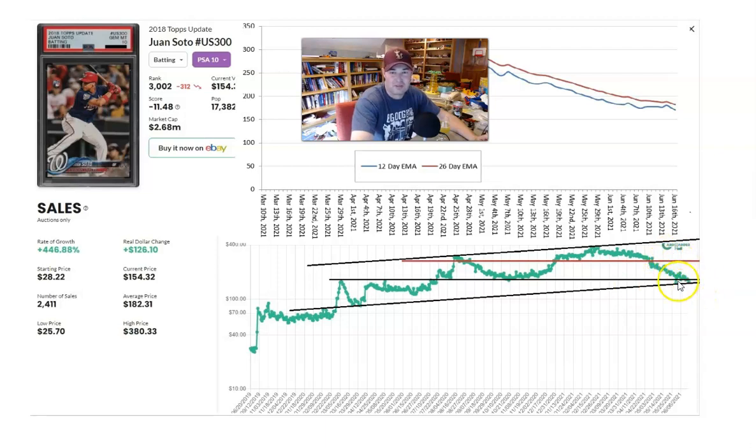And this seems like a pretty interesting area here, but with that momentum still trending down. Again, it could be a quick move down here. Who knows? But yeah, make or break for Juan Soto here.